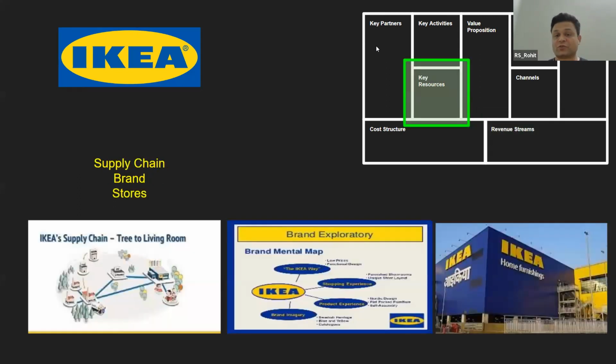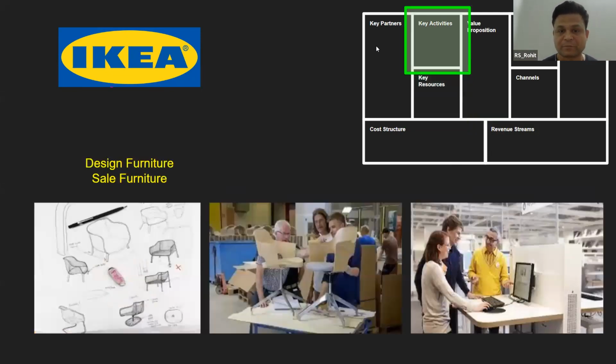Now, what are the key resources for IKEA? As a furniture seller, IKEA has a very big supply chain, and IKEA's brand is a key resource. People go to IKEA because everyone knows it, and then you have IKEA stores. Those are the key resources IKEA focuses on to build its business.